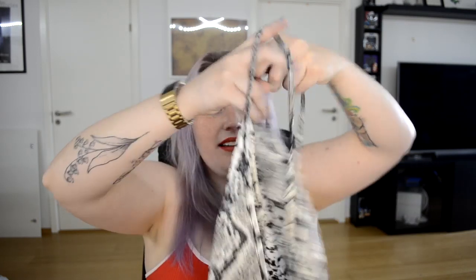We have a dress, and this is honestly one of the things I'm most excited for. This is a snakeprint dress, and I've spoken with you guys about snakeprint before and how I'm still on the fence if I like it or not. I think now I have come to the conclusion that I do like it. And this is a maxi dress, so it's not going to be very easy to show you guys before I actually try it on, but I will try.